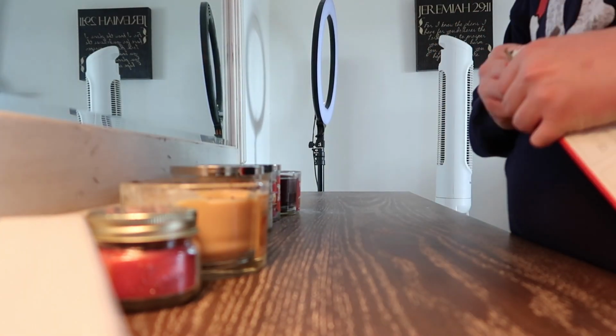Alright, so I want to show you guys this before I set it up. I got this at the Dollar Tree, $1 for this little Christmas tree. Also, you can get a little mini Christmas skirt and mini ornaments, which I have down in the bag over there. I will take those out in a minute, but I wanted to show you guys this before I take it out. Super cute, only $1, you can't pass it up. So I'm going to set that up on the dresser.